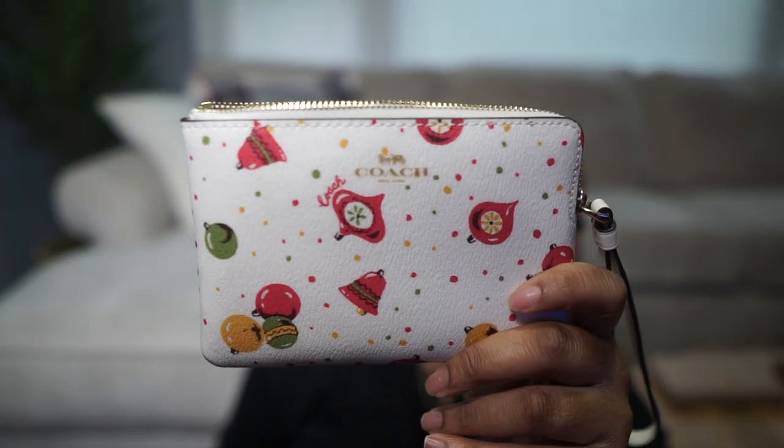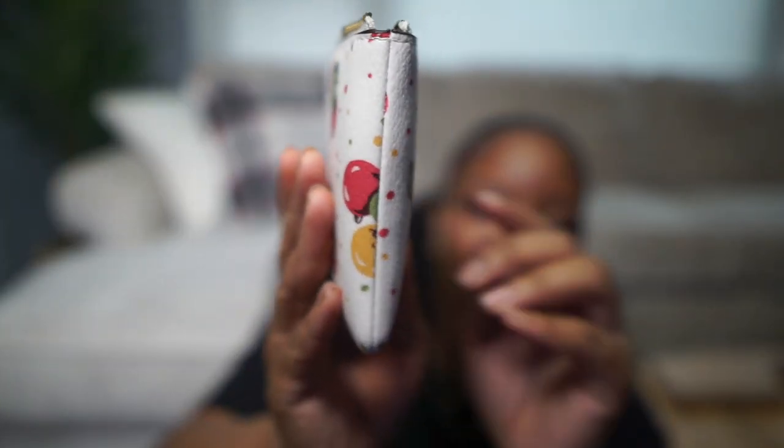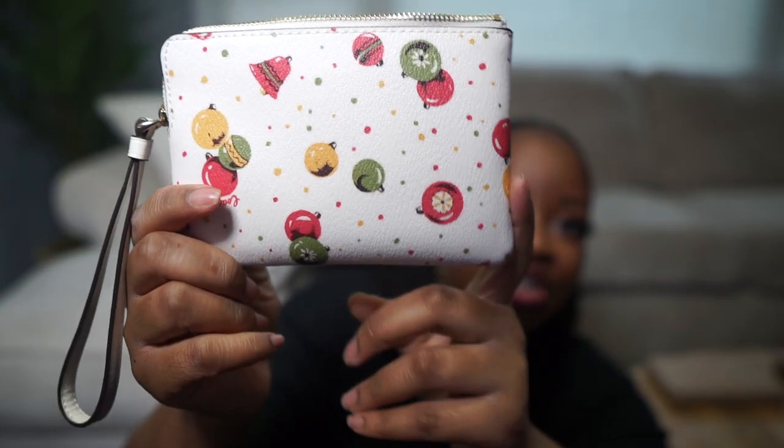Even though it has the ornaments on it, it's not giving Christmas vibes unless you really, really look at it. So I'm going to use it all year round, occasionally when I'm ready to switch some things out. But yes, I really love this wristlet too.